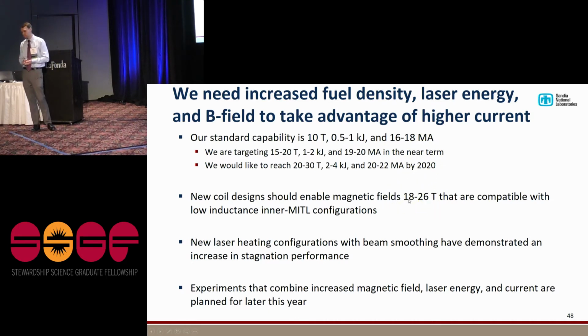that we're hoping to use in the fall that'll get us to 18 to 26 Tesla with these higher currents and with the higher magnetic fields. I'm sorry, and with the higher laser energy. And we're also testing some new laser configurations in September that hopefully will feed into those fall experiments.